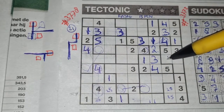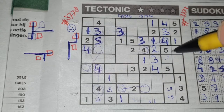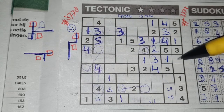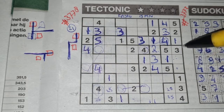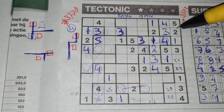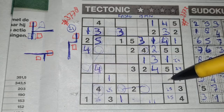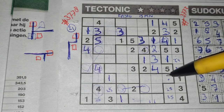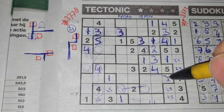I think this box should be a 1 because it can be a 2, can it be 3, can it be 4, can it be a 5? Yes, definitely a 1. 2 numbers left in this area for numbers 2 and 4. Let me mark those 2 boxes, 2 and 4. Alright. I think this box should be a 2 because it can be a 1. Should be a 2. Can it be a 3? Can it be a 4? Can it be 5? Yes, definitely 2.